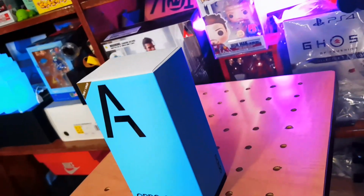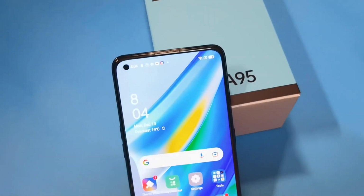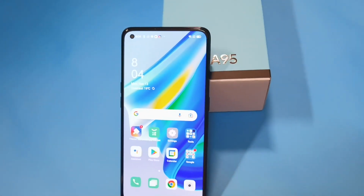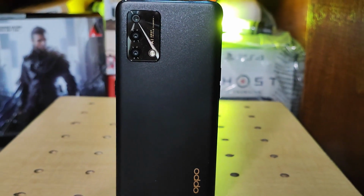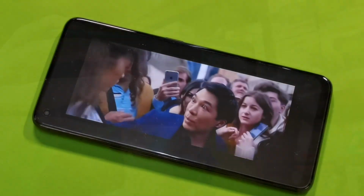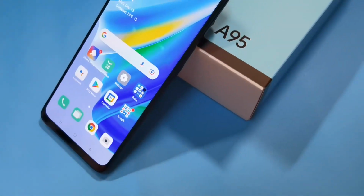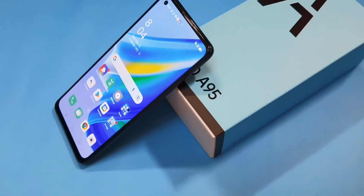This year, OPPO has launched a wide range of devices from several A-series phones to higher-end Reno devices. While 2021 may be nearing its end, OPPO is not yet done as it has just launched the new A95 in the Philippines. This new midranger promises to be a great partner for watching your favorite shows as well as taking photos and videos. But does it have enough power for gaming? And is it worth the price?